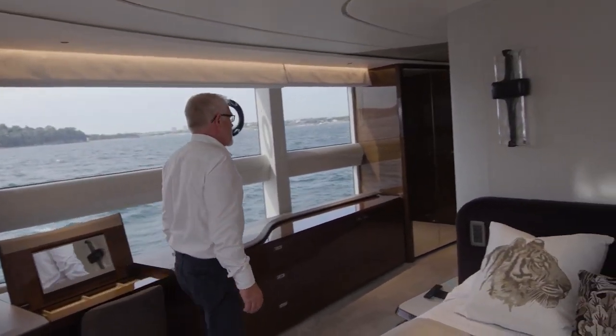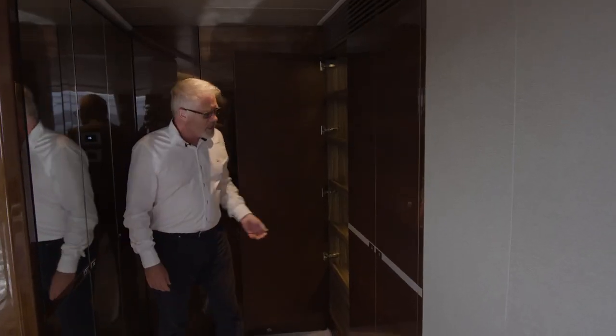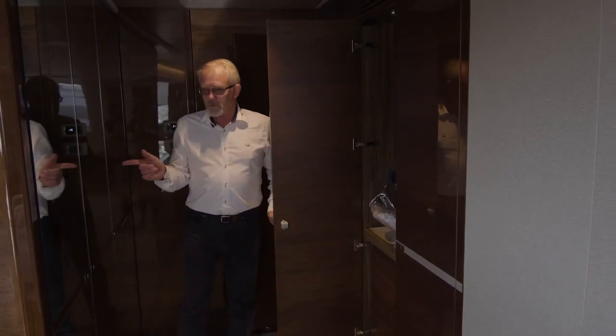We'll just walk out of the cabin and I can show you these wardrobes. So there really is plenty of stowage space on this boat with this suite of wardrobes both sides.